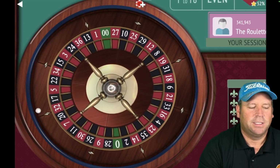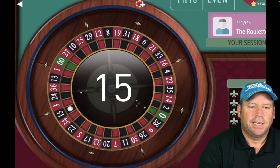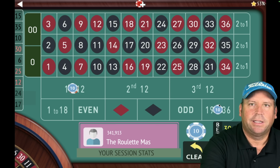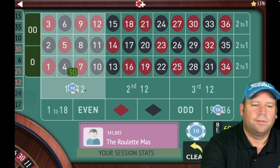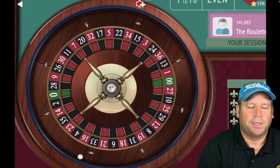All right, let's go ahead and spin. Both these systems today are making tons of money, and it's fun to see. That's a 15 black, and that's a loss on both. So when that happens, we're just going to take the 19 to 36. We're going to go from 10 to 30, double and add a unit, and then the first 12, we're going to add the 10 plus the 20 for a $30 total bet, and let's spin.